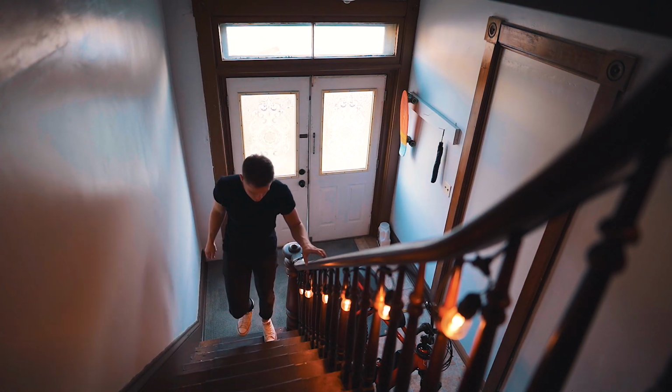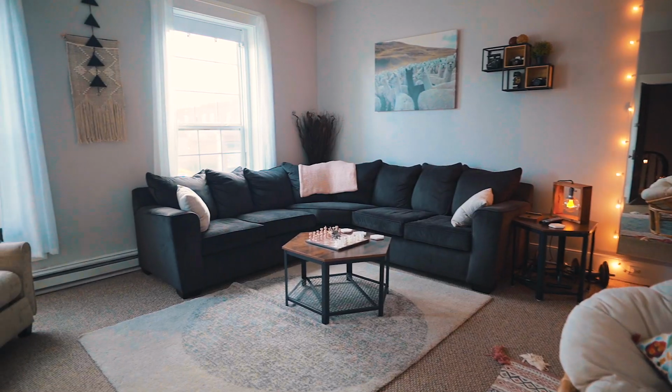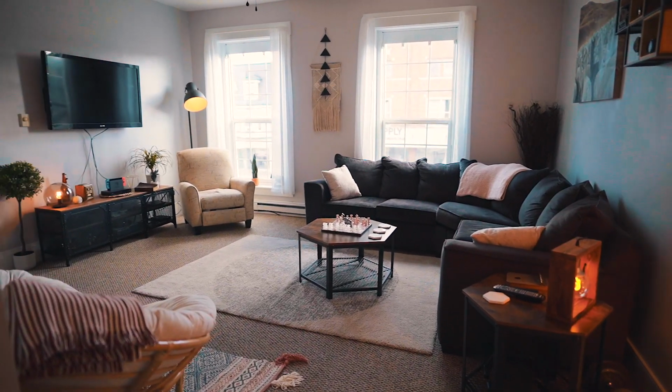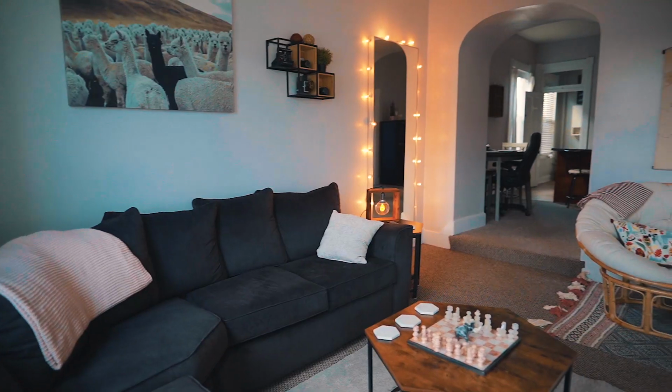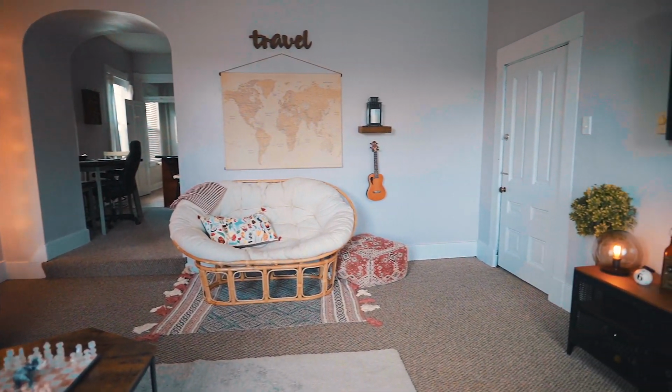So you walk up the steps, and you walk in my front door, and bam, you're greeted to the living room. This is probably one of my favorite parts of the apartment. I've spent a lot of time in this area decorating it and figuring out how I wanted it. So one of the first things you might notice is the tall ceilings. This is located all throughout my apartment. It makes the rooms feel large and open, and that's what I really like about it.